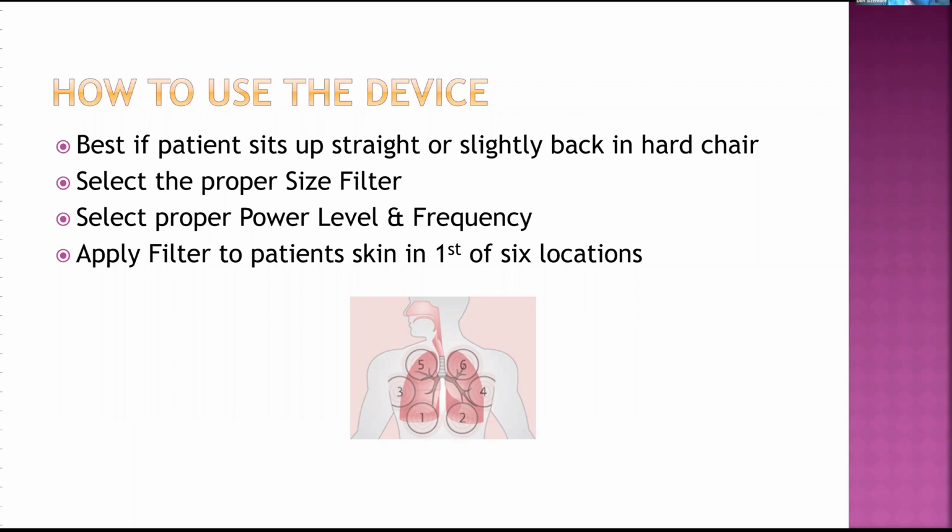There are 6 locations that we use. Some people will treat 4, some people will treat all 6. Quite honestly, if you put it in one location and held it there for the entire treatment time, it's not really treating that one location. It's simply stronger in that location. So you're treating the entire chest area if you're treating any position, because of the way sound moves through the body.